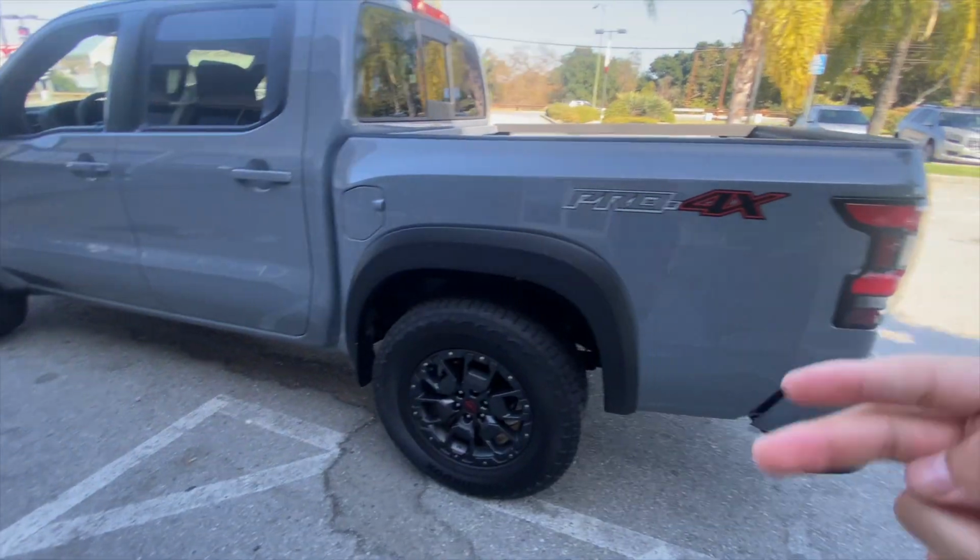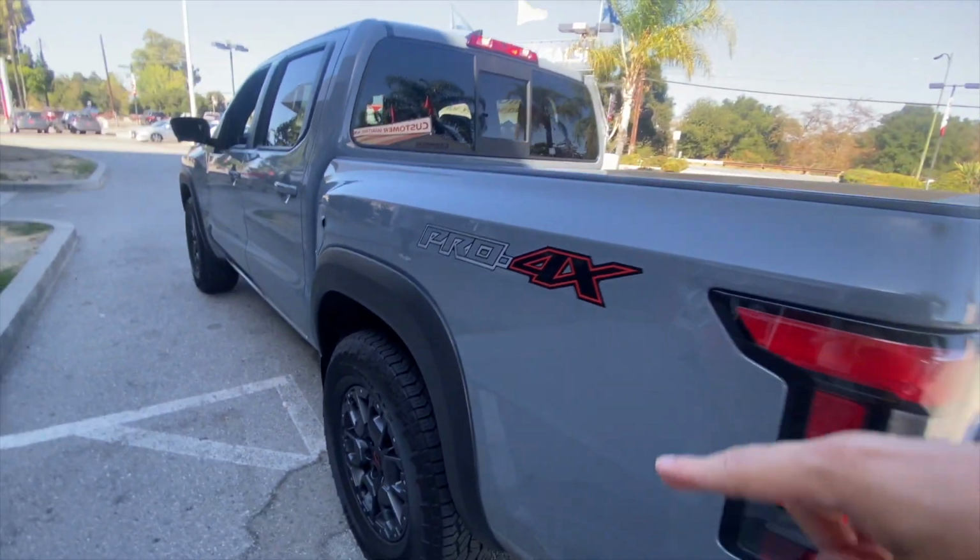Hopefully you guys enjoy this little teaser on this brand new Pro-4X vehicle for Nissan Frontier.